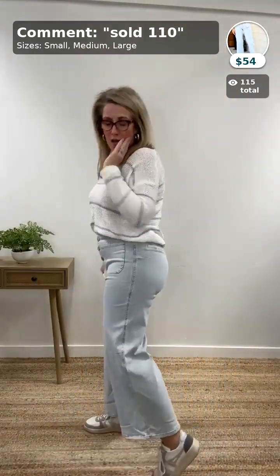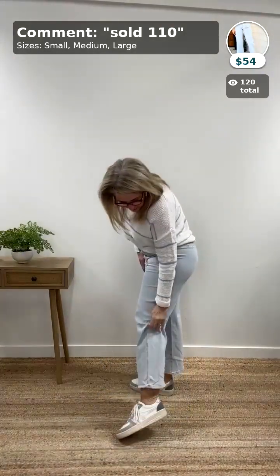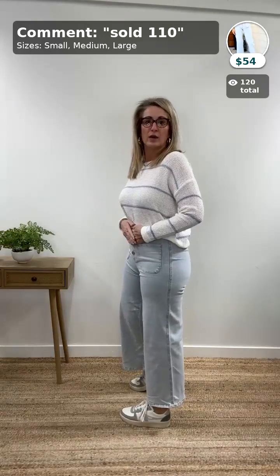I love these. I am 5'4", for those who are new. I'm 5'4", and I have very short legs. So as you see here on me, they're still above. They show my ankle bone, which is all that matters to me, as long as it shows my ankle bone.